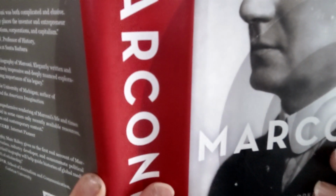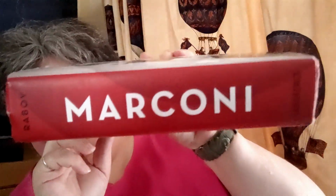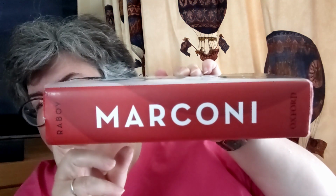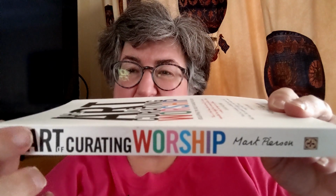Now we open the nominations for the best spine. I like this. Marconi. Biography of the man, and the font is exactly right. That kind of Italian 1930s style, very modern. So I love that. I like the move between black and white and colour in this one, the art of worship, art of curating worship, where it starts off black and white, goes to colour, and also the way you have the up there and then art. The lettering is changing height.